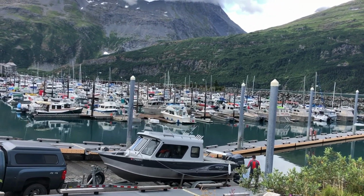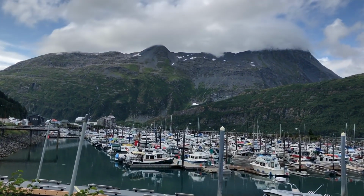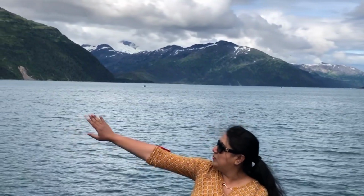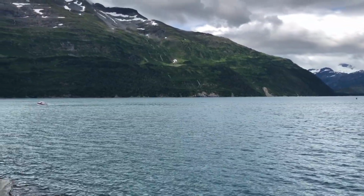It looks very beautiful, and there are little waterfalls in between, and you can see the snow in between the mountains, and it's summer right now. Just look at this beautiful town. It's so beautiful and peaceful out here, and you can see those hills and little waterfalls and the river.